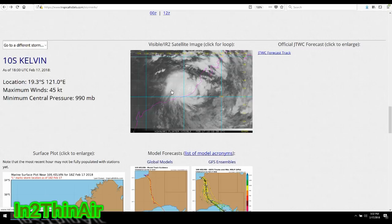Now, I'm going to get into this in more detail, but we have a blue alert from Cape Leveque, I believe, and that goes to De Grey. That's also including Broome and Bidyadanga. I hope I said that right. I probably didn't. Okay, so as of right now with Kelvin, it has already dumped over 12 inches of rain in Broome.